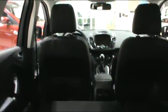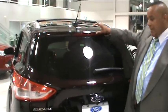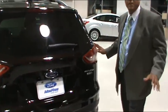Look in here, 1,920 liters of space. It's larger than the 2012s. And I know the vehicle looks a bit smaller, but it feels a lot larger. I'm going to push this button right here and make this door go back down. While we're at the back of the vehicle, let me show you this. High-mounted reflective light, wraparound tail lights. This vehicle can be seen 360 degrees in the nighttime. That is a safety feature that Ford can brag about.